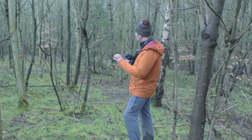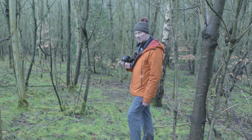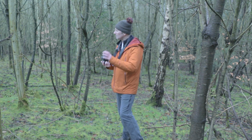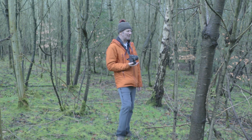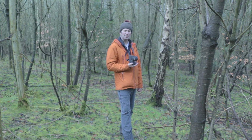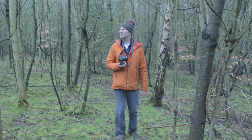Every now and then there's the old bronzen leaves, I think beech trees just hanging on through winter. Creates some nice contrast, but no, I just can't find anything which works together. So I'll tell you one thing about woodland photography, it gets you fit from all the wandering around. I'm going to head back anyway before it's too late.